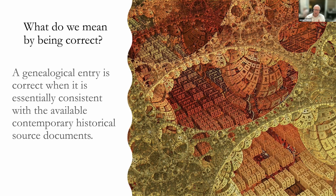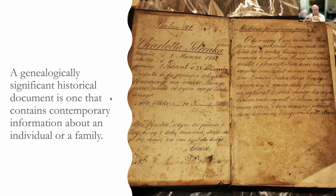But those general rules of genealogy are the things that you learn about as you become more and more involved. But in the absolute idea of creating a viable and understandable framework for genealogy, we rely on contemporary documents, meaning documents created at or about the time of the event. And so we need a further definition, because we need to know that a genealogically significant historical document is one that contains contemporary information about an individual or family.